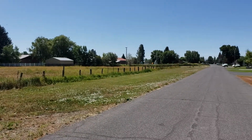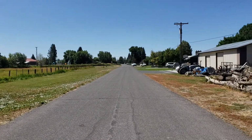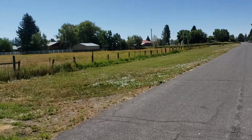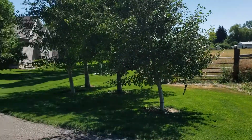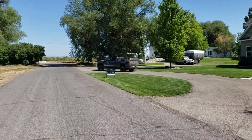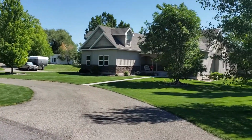Beautiful Teton City, Idaho. You can see right down there, I'm looking straight south. We're about 2 blocks from Main Street. Very private little dead end road. Pan down this way and kind of just let you see the road dead ends. Extremely private.